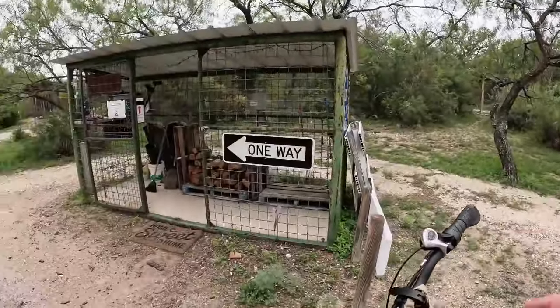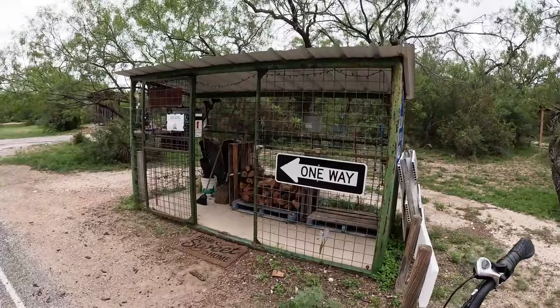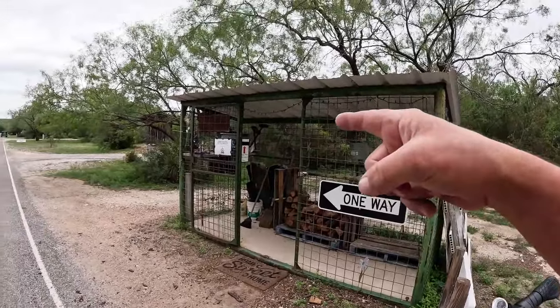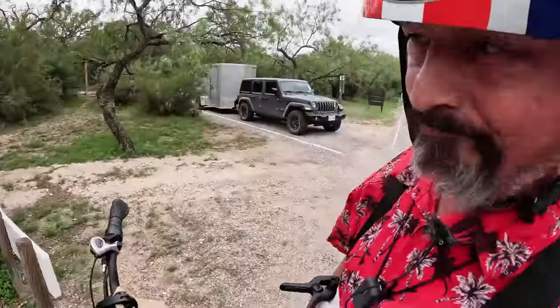Well, it would appear that there is no burn ban in effect while I'm visiting South Llano River State Park. And they actually have a firewood station donation. $6 a bundle. That's some good Texas hardwood, too. All right, let's go find some more stuff.